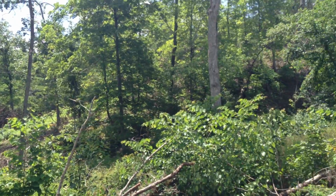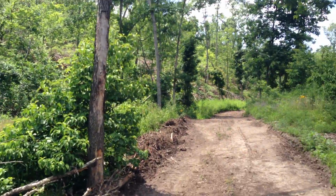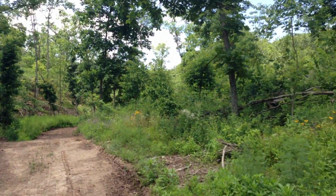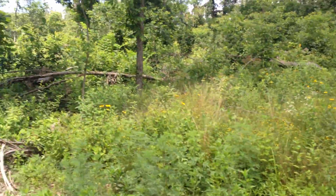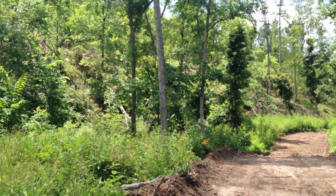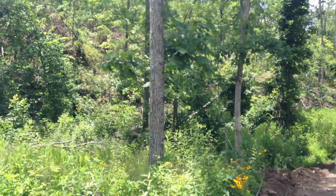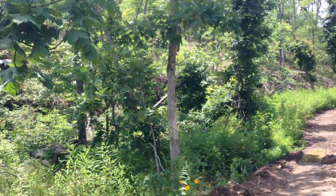It rises up as I look off to the east here. The west as well. On the east side of the road, I can see a little wet weather creek, which would be running after it rains.